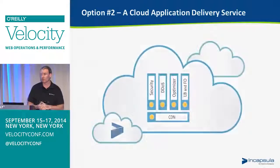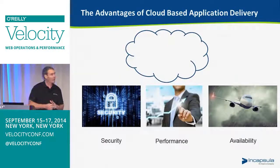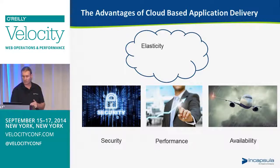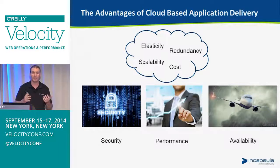And the second option, which is obviously something that we are touting, is using an application delivery service. So leveraging all these different components that you would once upon a time build or install, manage, and maintain in your data centers, and using them as a service. The advantages here are twofold, essentially. There are the generic advantages of running things as a service from the cloud, which are the typical aspects of the cloud: elasticity, scalability, redundancy, and cost. Typically pay-as-you-go models. You don't pay for what you don't use, or you pay as you grow. This is what the cloud gives you in general.